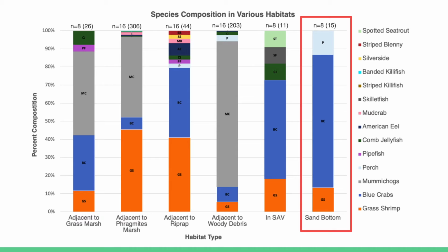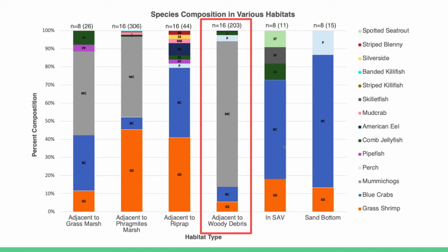Another preliminary observation I found was that the highest composition of mummichogs was primarily in grass, Phragmites, and woody debris. The finding that woody debris could be valuable forage habitat is intriguing, as very few papers sample in woody debris, and our results suggest the usefulness of our minnow trap sampling method for this potentially valuable habitat.